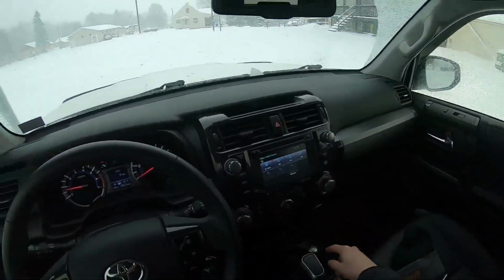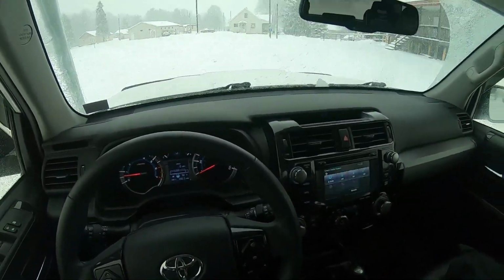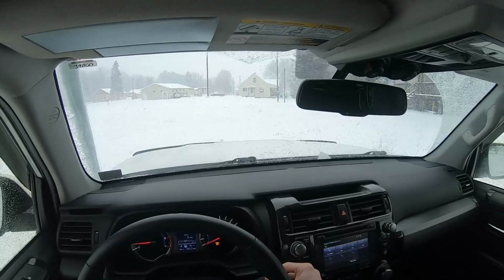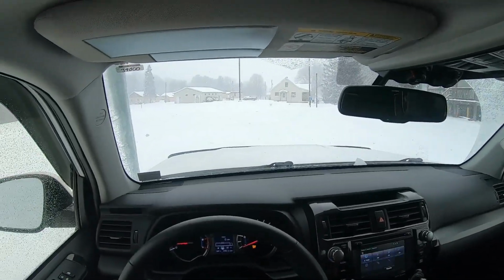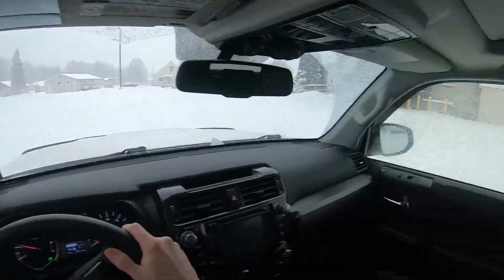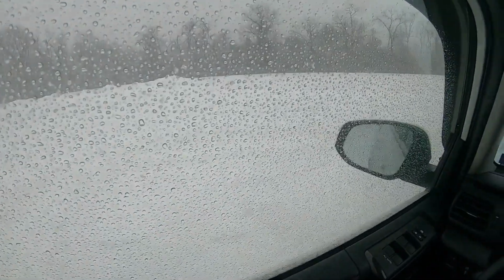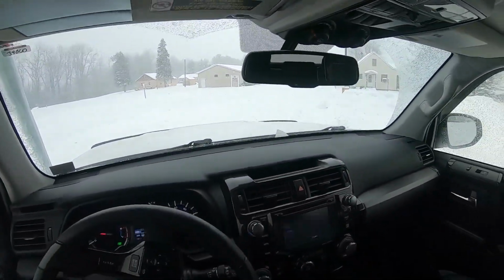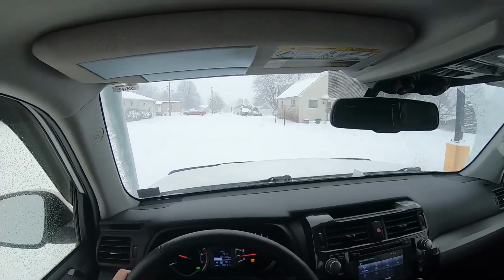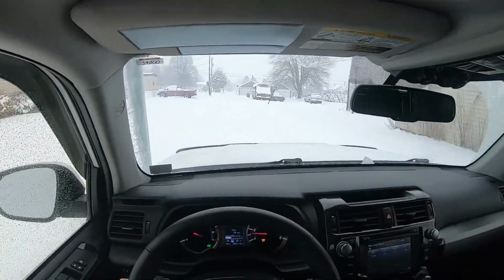So I'm gonna put it in, it's in rear-wheel drive right now. Turn traction control off. Let's see how we can do this. So tires are spinning right now, but so far no issues. Now this 4Runner has the KDSS suspension. Probably makes absolutely zero difference in driving in the snow.